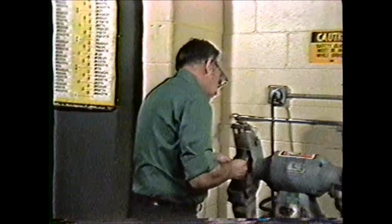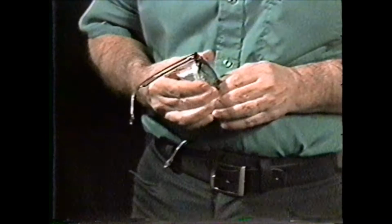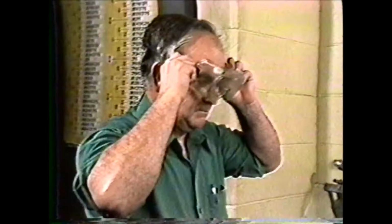Your shop should have signs to remind people of the importance of eye protection and wearing approved protective equipment. In the shop, you should always wear approved safety glasses. If you are working around flying particles, your glasses must have side shields. If you don't have side shields, wear a face shield. When safety glasses are not available, wear approved safety goggles.